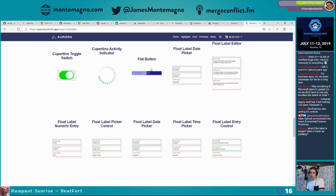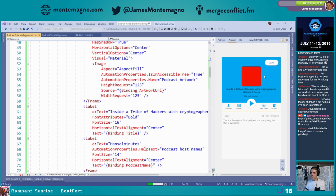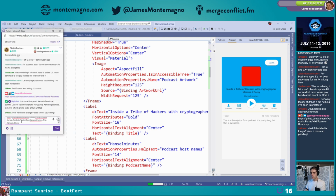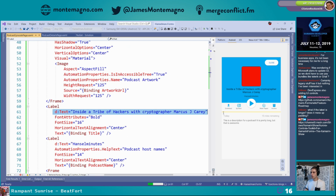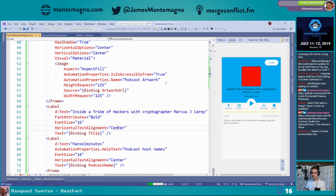What if the label is longer? Does it mess up padding? On this one, it just wraps inside. I kind of made this really long so it would wrap. So this actually wraps around. That entirety of it right there is being wrapped automatically. So the labels auto wrap magically. Yeah, it's cool. It looks nice. There's all sorts of great stuff.